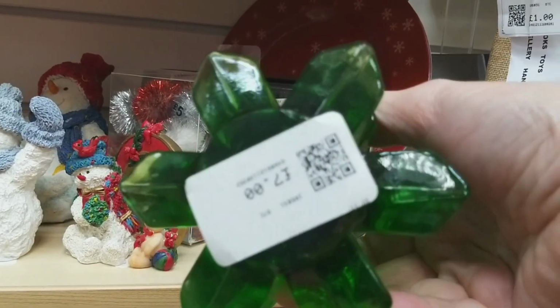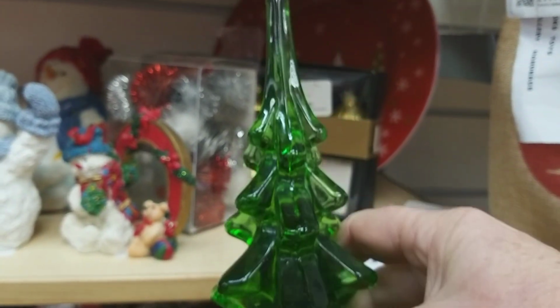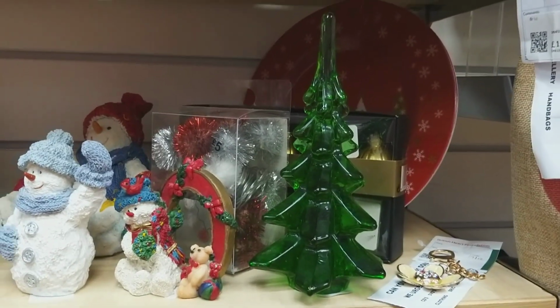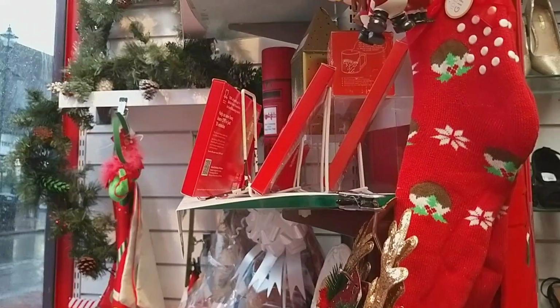But I did quite like the look of this glass Christmas tree until I turned it over, £7. I'll tell you though, it's been preying on my mind, and I'm heading back to Sittingbourne in a few days to go out with friends, so I may well take a look and see whether I can find it.